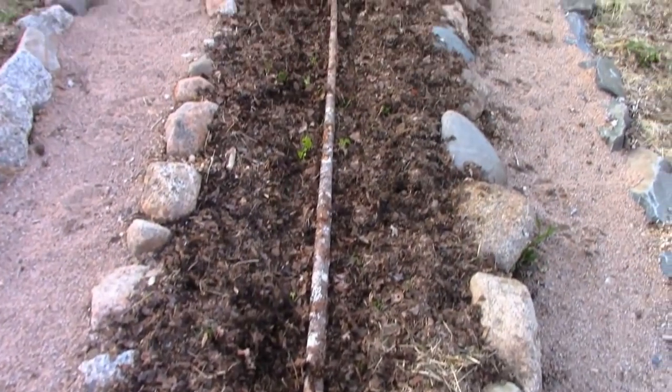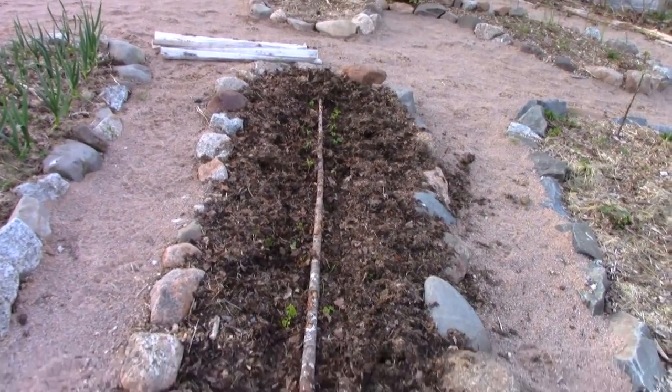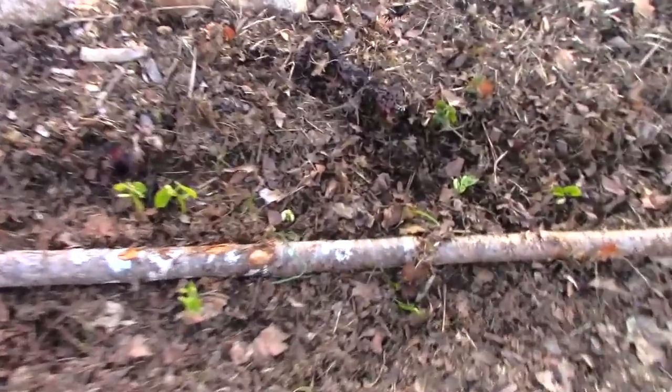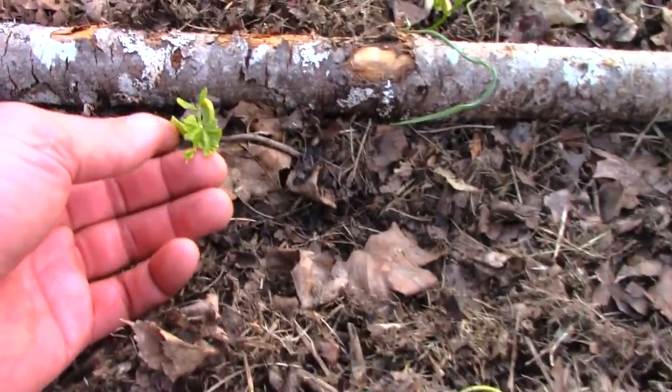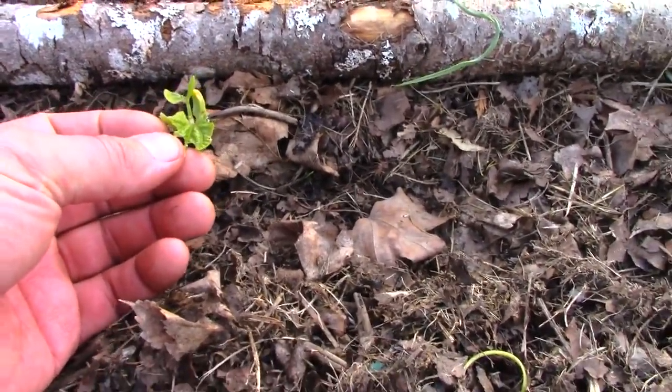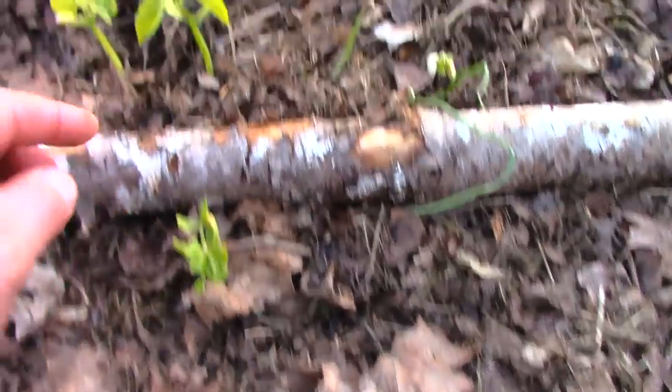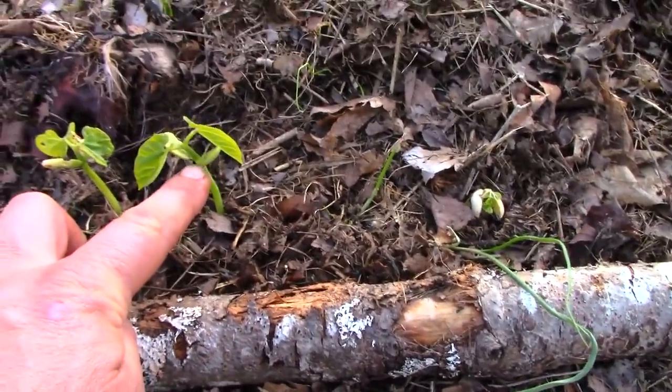And for those of you that thought it was crazy to plant beans 2 weeks ago, if you look in here, you can see that my beans are up. Actually, something's been eating this one. Something's pecking at it. Probably, it looks like slug damage to me. Anyway, beans are up, right?